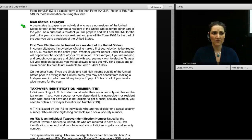Well, that sounds like a lot of work. I got to do 1040-NR, plus I have to do 1040? That could get confusing. Do you have to do that? Well, you don't have to, but it may be beneficial. So let's read on. You can make a first-year election to be treated as a resident of the United States for the entire year. In certain situations, it may be beneficial for you to make a first-year election to be treated as a U.S. resident for the entire year. Whether you benefit under this election will depend on the specifics of your particular tax situation.